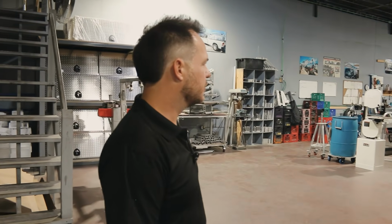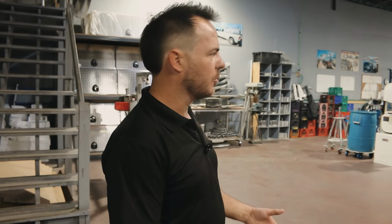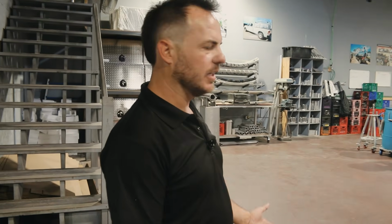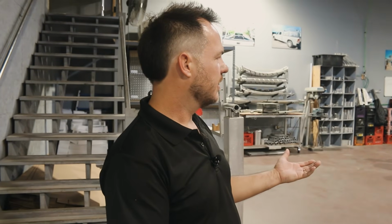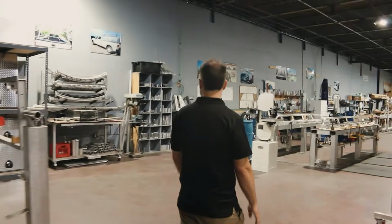All right, so this is our truck rack department. I've been building these truck racks ever since the beginning. We actually started on the floor, and years later, as we started doing more, we built these tables and basically lifted the work environment up. And I'll show you kind of what we do from there.